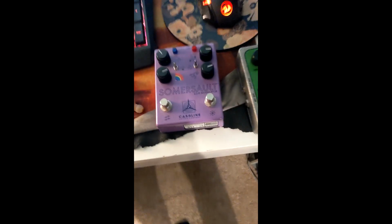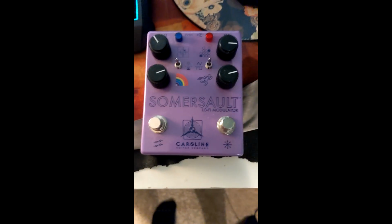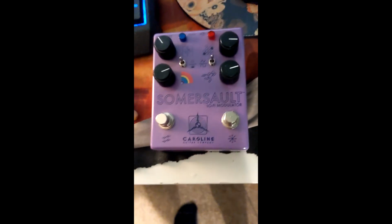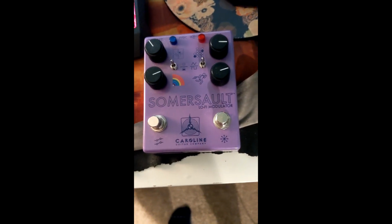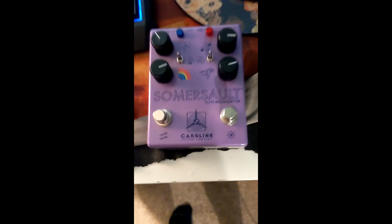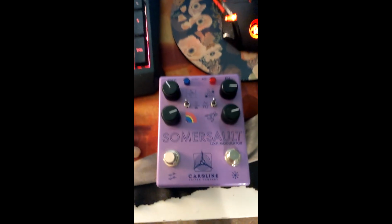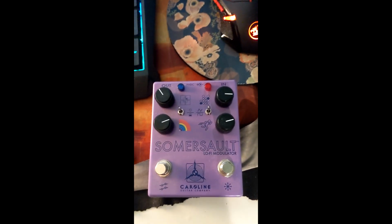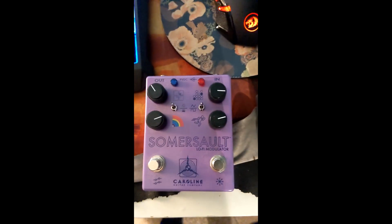So I guess I'll just move on to the couple of pedals that I've been accruing so far. I have a Caroline Somersault, which is kind of like a warbly modulation pedal. I'm probably going to do a very poor job talking about these and rambling. But I've definitely wanted to get into more modulation effects for a while now. I definitely did not mess around with them very much when I was doing bands and stuff. So just for fun, and to experiment with different sounds.